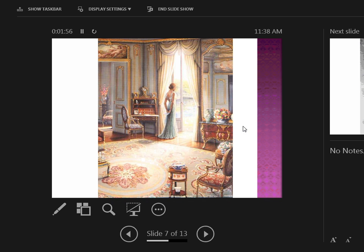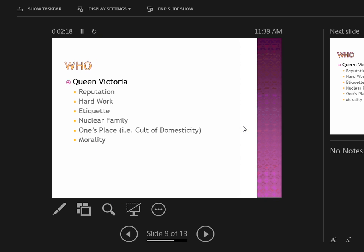The idea was the architecture. It takes a lot of its design characteristics from the Palace of Versailles, just in terms of what we call loudness, the decoration, the glitziness, things like that. But again, this is that Victorian design. Speaking of, we talk about Victorian this, Victorian that. Now let's talk about Queen Victoria.